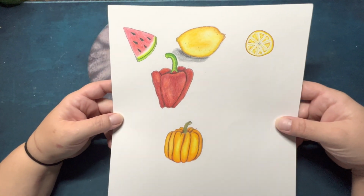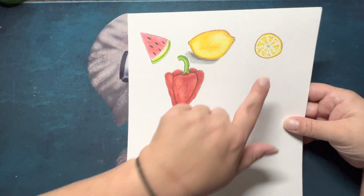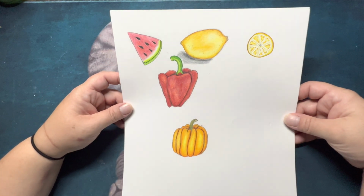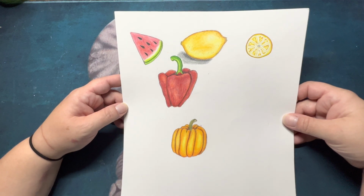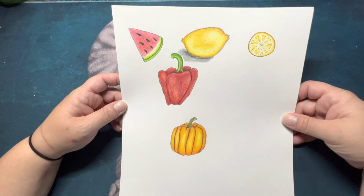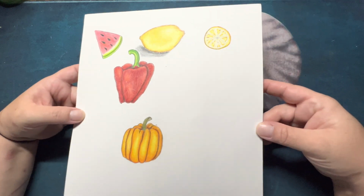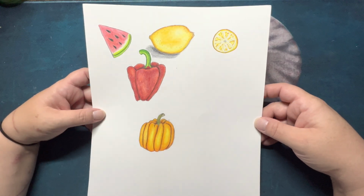So this is what I ended up with: a slice of watermelon, a lemon slice, red pepper, and a pumpkin. I drew them, and then I colored them. And I was super proud of myself, and it kind of got me out of my funk. Not completely, but it definitely helped in my coloring, feeling like, oh, I can actually do this.